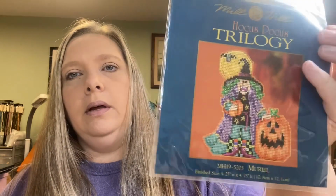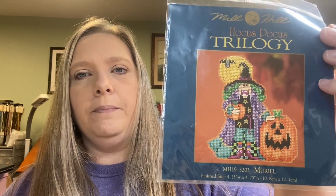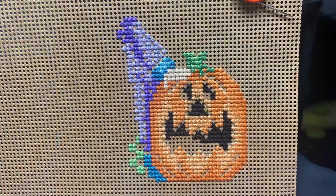So the first one I started on, well, I already had this started, but this was Muriel, the Mill Hill Hocus Pocus. She's the last one I need to stitch. And I'll insert a picture of where she was the last time you've seen her here.